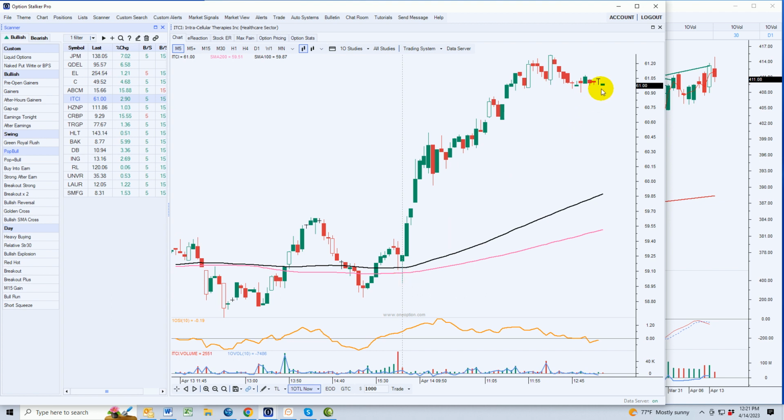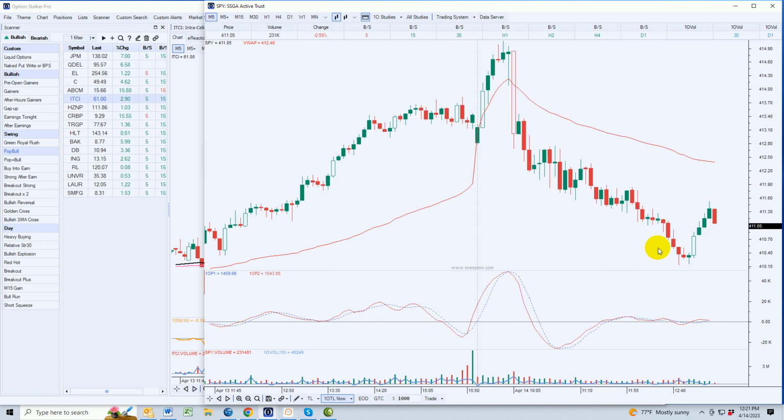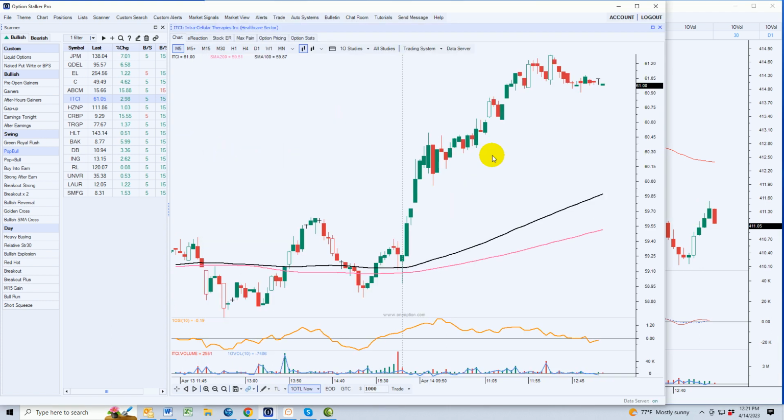Would I buy it right here, right now? I'd like to see better price action from the market. And when the market does actually bounce like this, I want to see some liftoff in the stock. So I like this, but you have to wait for a bullish market backdrop. Then I think this stock will work really well.